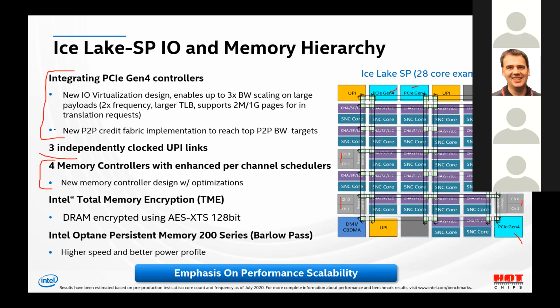Not necessarily important for the HPC environment, but we also support total memory encryption of the DIMMs, which means that if someone would be probing the DIMMs with a tool, then they would only be able to see encrypted data that they can't use. But that's at the discretion of the user. It's something that people can choose at boot time. I've not seen it much used in HPC, but it's a capability that we have.